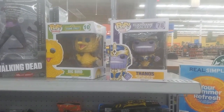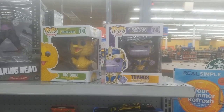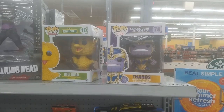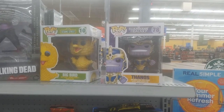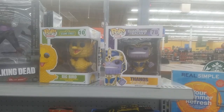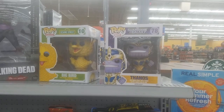So we have here Big Bird and Thanos. That's it. Okay, there's not going to be more footage than this. I'm not about to change the screen. I'm not moving forward because there's nothing to move forward to. This is all that my local Walmart has. Big Bird and Thanos. And they've had these figures for a good while.